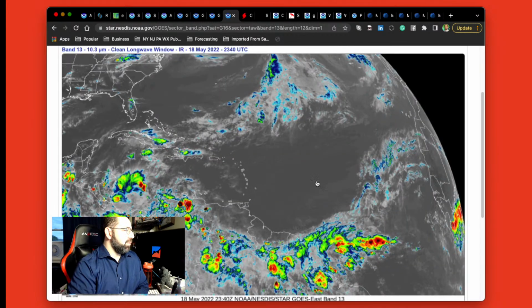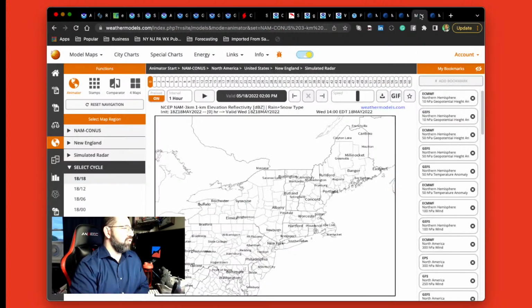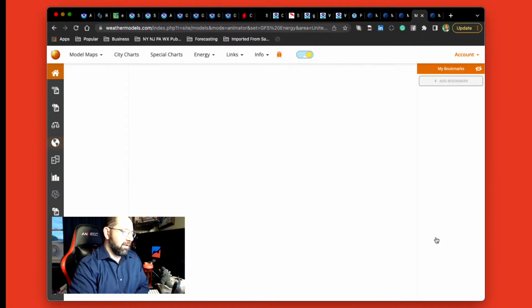Meanwhile, I want to touch on one thing with the tropics here because I've seen a lot of nonsense floating around on social media. What else is new? With individuals posting the GFS from 10 days out, 15 days out. Let me show you one example here. I'll pull it up here.